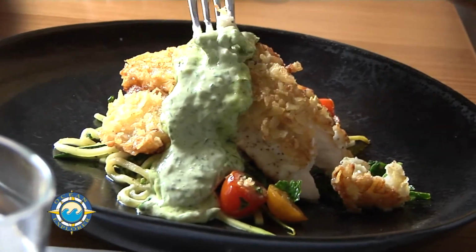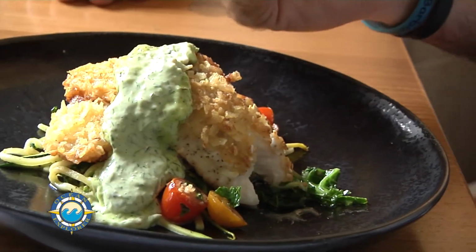Thank you. Good to see you. This looks really good. Look how white and flaky it is. Just amazing fish. Oh yeah. Wow, that's really good.